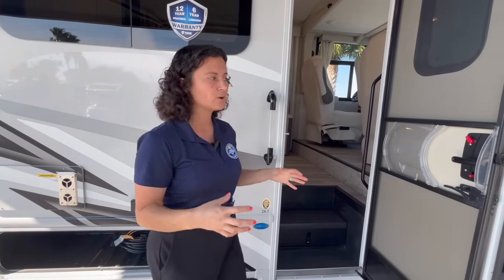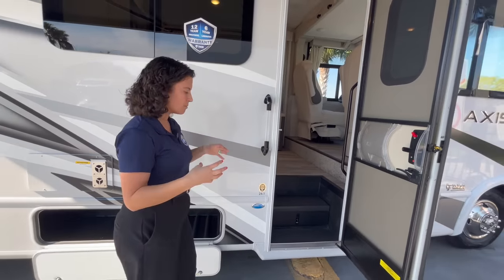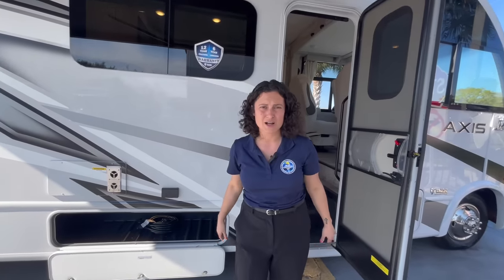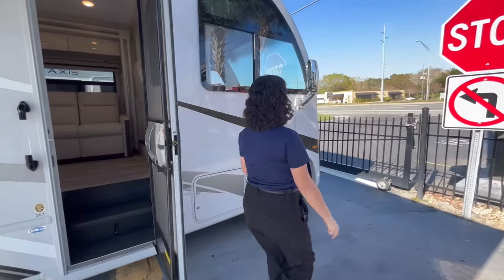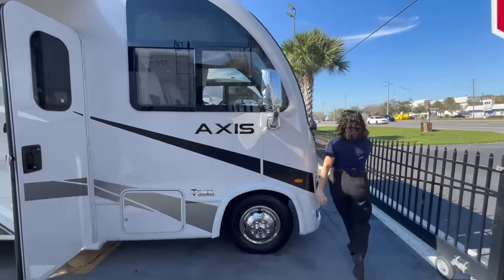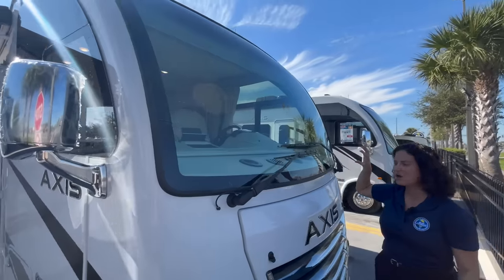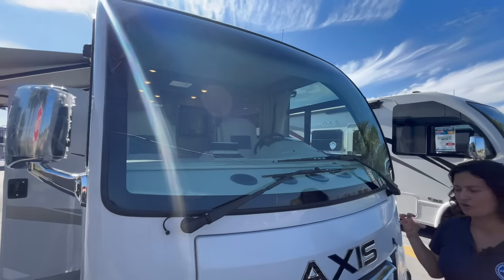I am here today to show you a new floor plan that just hit my lot. This is the 2024 Thor Axis. The model is 26.1. This Axis always does really well in terms of video content because people love this front end. Check this out. Up front, you've got this really neat little windshield that's actually curved. It's very unique to the Thor Axis. They also make a similar sister product called the Thor Vegas.